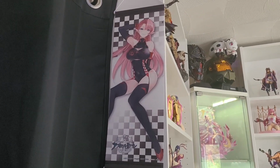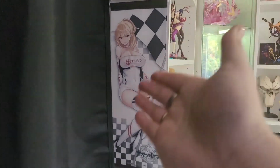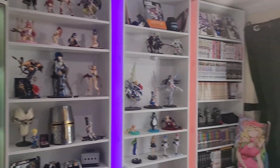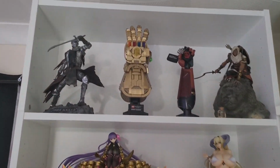The weather's really warm. Duke of York poster that came with the limited edition, and then we have the Prince of Wales limited edition also. You'll see the figures in a moment. And then my backpacks. And then we've got all the shelves, which look bomb. So then we'll scoot around here, and we'll go up here.